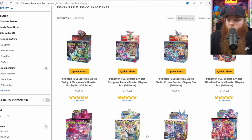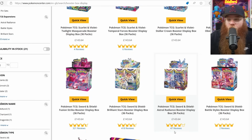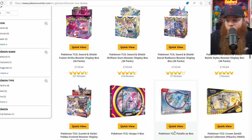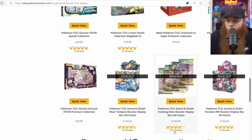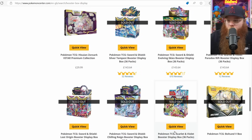Next, we got the Pokemon Center UK. Always got to check that. Twilight Masquerade, Temporal Forces, Stellar Crown, Obsidian Flames, and they still have Fusion Strike, Brilliant Stars, Astral Radiance, Paldea Evolved. Wild. But yeah, they're sold out of Silver Tempest and Paradox Rift, 2 sets that we are not sold out on.